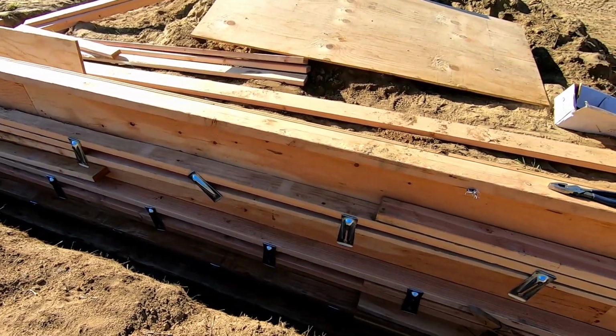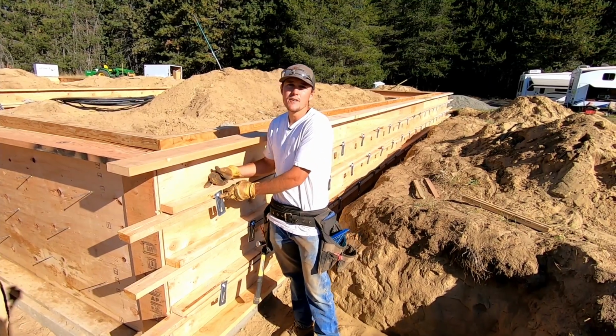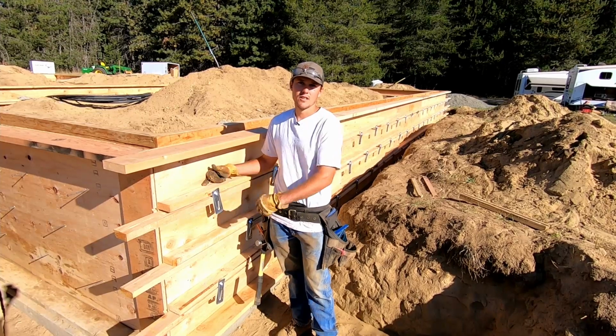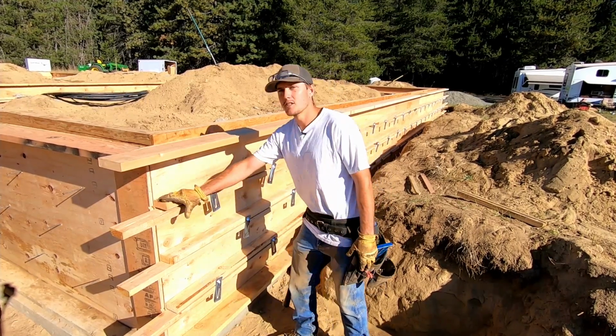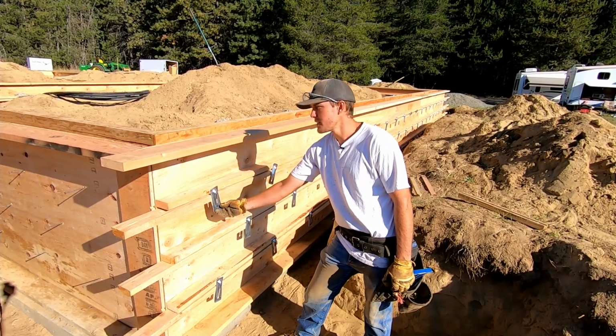But for the whalers, you can't use 2x6 because they don't make a snap tie long enough to stick out beyond the 2x6. So I had to actually buy a few more 2x4s already than I wanted to. But anyway, this is basically what the finished product looks like. All the whalers on, we got our snap tie wedges in place.